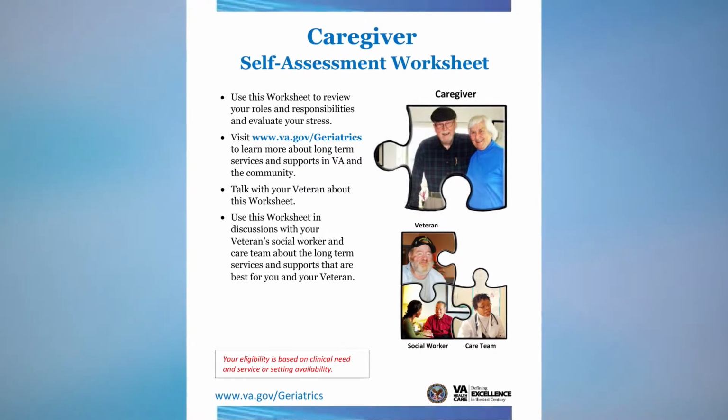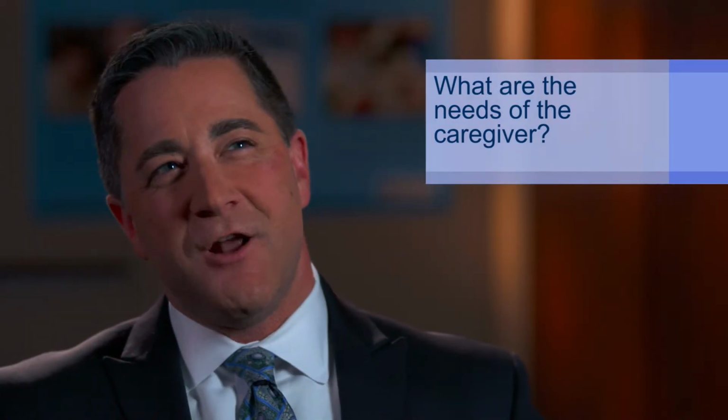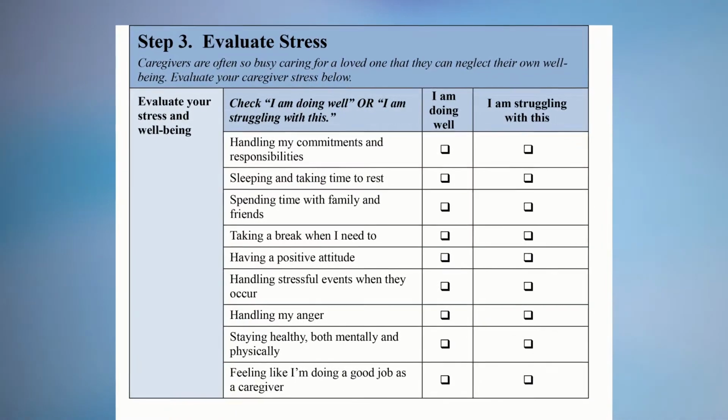The self-assessment worksheet for the caregiver is so powerful, and we rarely look at the effects of these decisions on the caregiver. And that assessment really helps set up some quality care to support the entire care network around the veteran. Where in healthcare do we slow down enough to actually look at what are the needs of the caregiver? And this assessment, I think it almost gives the caregiver permission to say, yes, I'm stressed, I'm tired, and that checklist provides those crucial questions for them to think, and it so normalizes for them what they might be going through.